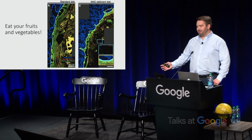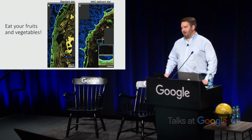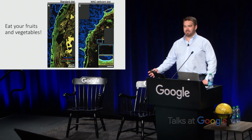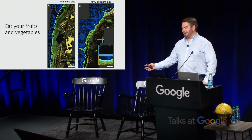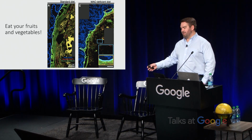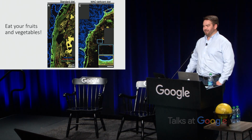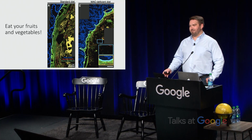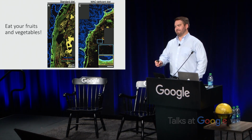One more picture from the same paper. I mentioned that the mucin can serve as a food source. And so shown here on the left are mice that are fed a standard diet that includes polysaccharides and fiber. And then on the right is mice that are fed a diet that's deficient in fiber. And you can see that the mucin barrier on the right is dissolving. The microbes, without their dietary fiber, are starting to eat away and penetrate further and further into the mucin. So eat your fruits and vegetables, folks, for your gut microbiome.